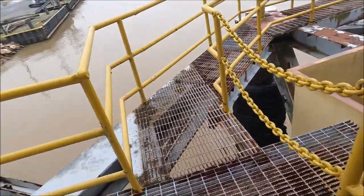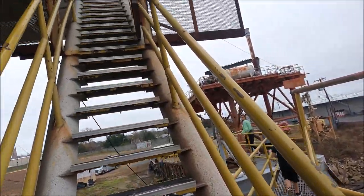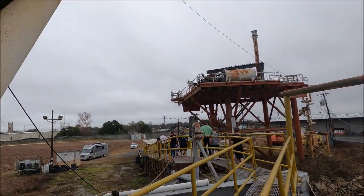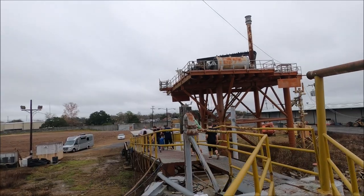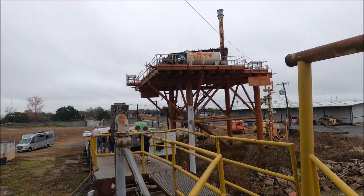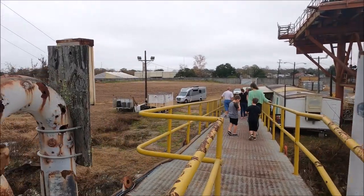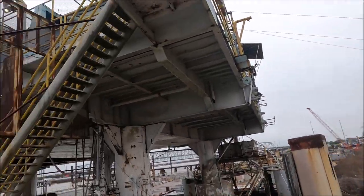Those are steep, steep stairs. So that's it. That's the oil rig. He said it's the only one in the world that's authentic. There are other reproduction ones, but this one's 100% authentic. Really, really cool. It's huge.